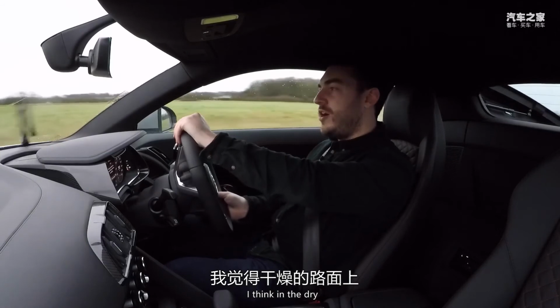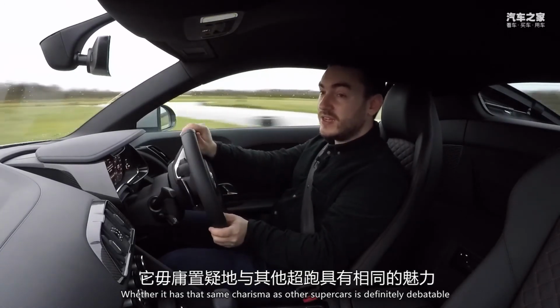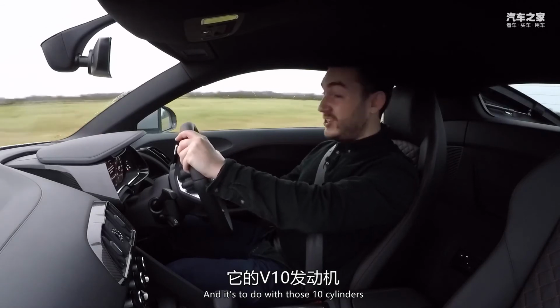I think in the dry, whether it has that same charisma as other supercars is definitely debatable. But then this car does have a big ace up its sleeve, doesn't it? And it's to do with those 10 cylinders.